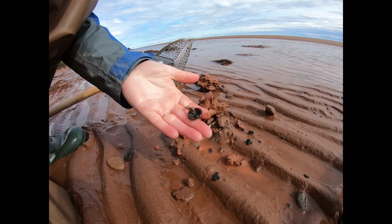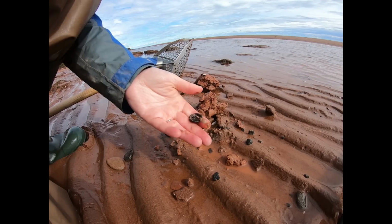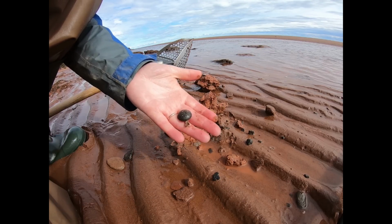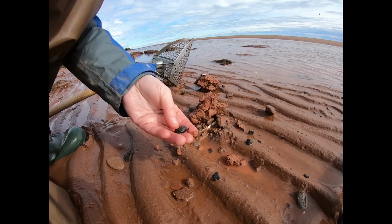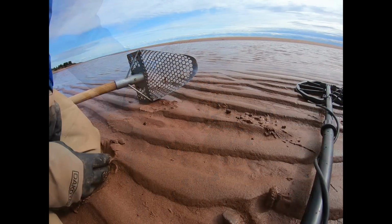It's an earring. Might even be a silver earring. Yeah, because it's all black. Could be. Nice! I hope it is. Cool.